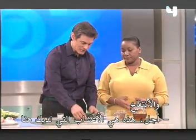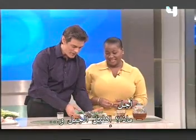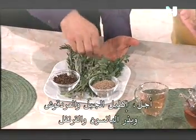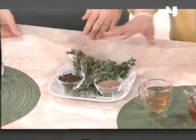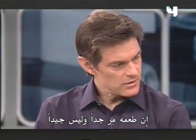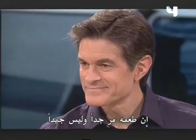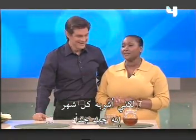Now, these are all the goodies you have in here. Yes. So you have rosemary, oregano, anise seed, and clove. So anise seeds, cloves, rosemary, and oregano. Yes, it's really bitter and doesn't taste good. But I drink it every month. It's very good.